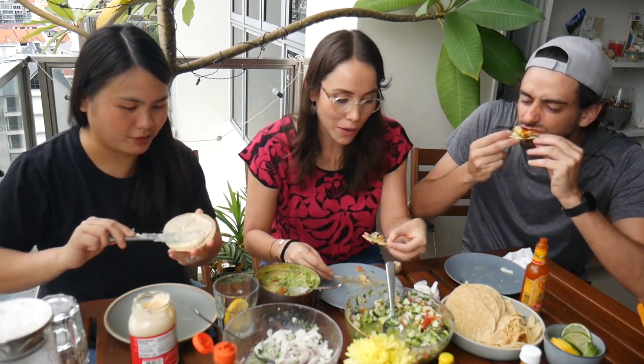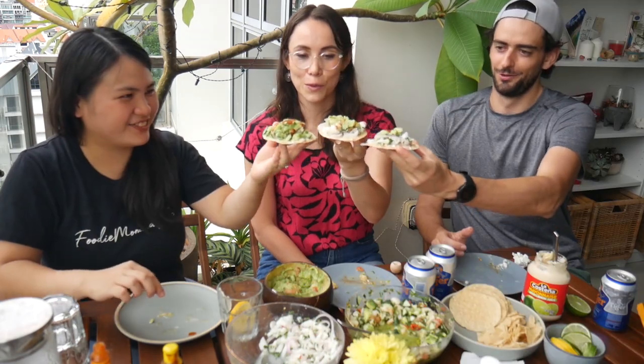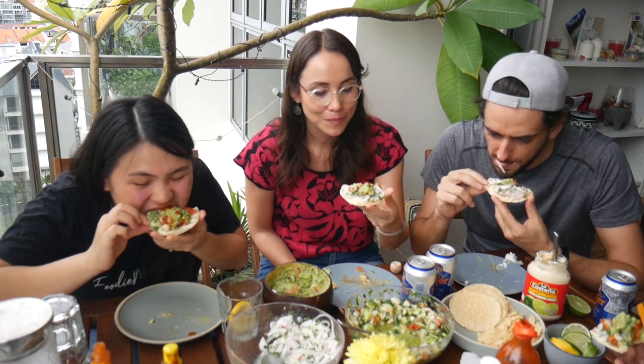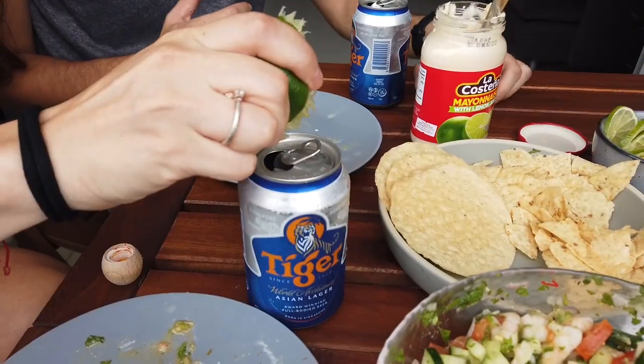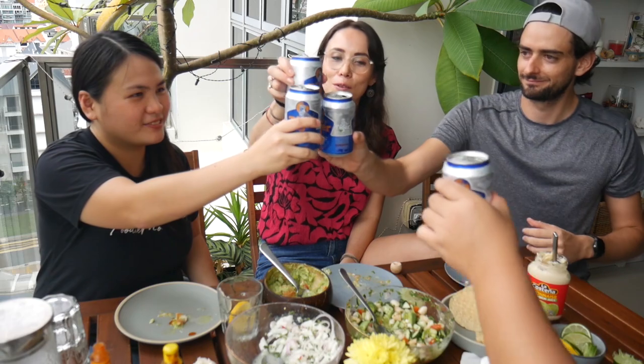So does anyone want a beer? Yeah. Can we drink a beer? Okay, then let's do that. What is cheers in Mexico? Salud. Everything is fresh. Mexican food and Singaporean beer. You know how to make it Mexican? Putting lime. The Mexicanized Singapore local beer. Salud.